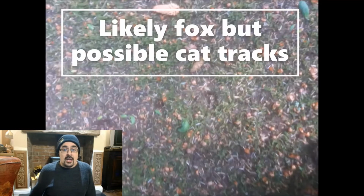Now here there's more footprints, but this time it looks like an animal, and roughly in the center of the screen there's a pine cone just a few inches above it, but it seemed to be moving towards the top corner of the screen.